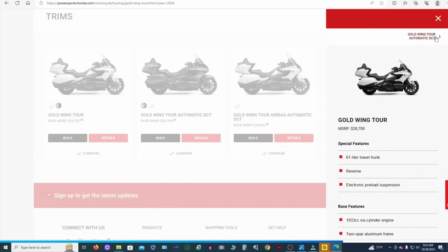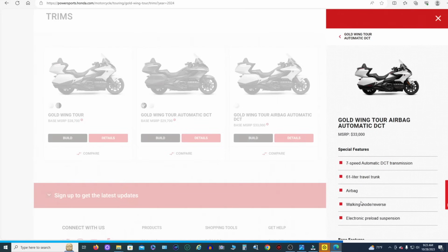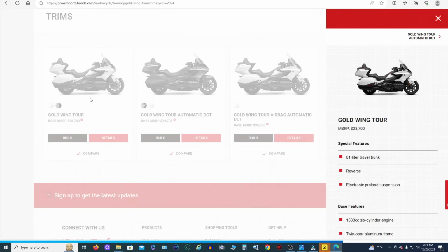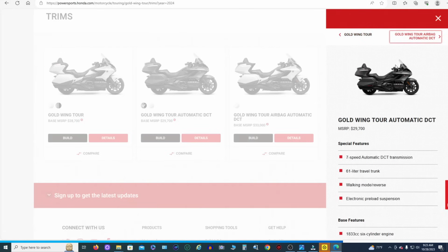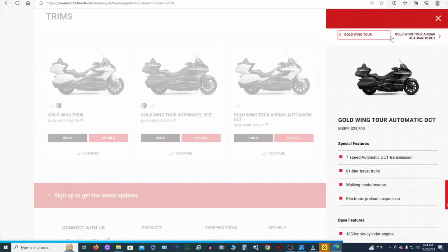It has reverse. The DCT, 7-speed automatic, walking mode in reverse. What this tells me is that you can get the Goldwing Tour in manual, or you can get it in automatic, because when you go to Goldwing Tour, you don't see walking mode, you only see reverse. So that tells me that you can get this in a manual on the Tour model, or you can get walking mode with DCT and also walking mode on the airbag model.